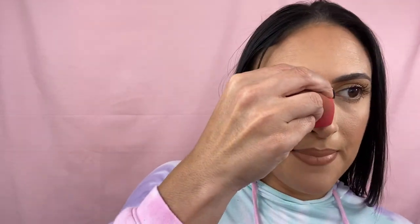I tried to put on the Kylie powder because it does kind of cover up a little bit, but even with that, it's still kind of very porous right here. I mean, other than that, it's not bad. It's a good, decent drugstore foundation. For the money, I don't feel like it's bad.